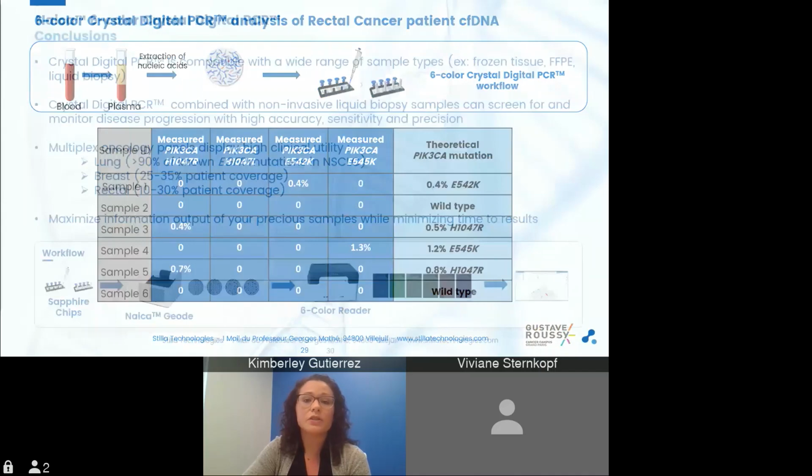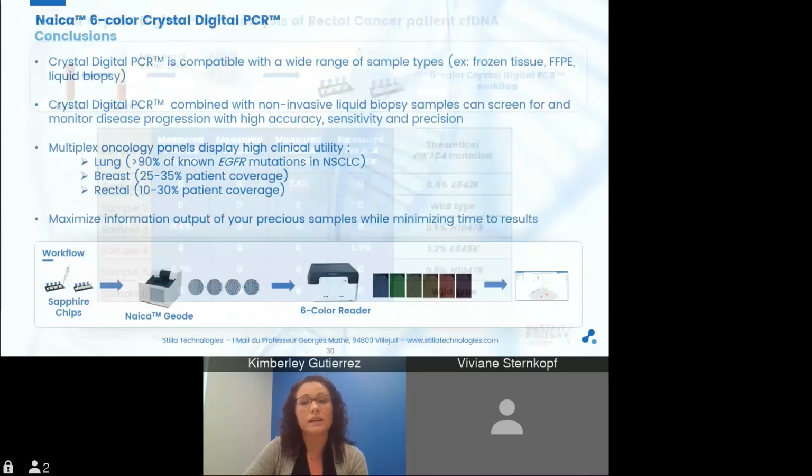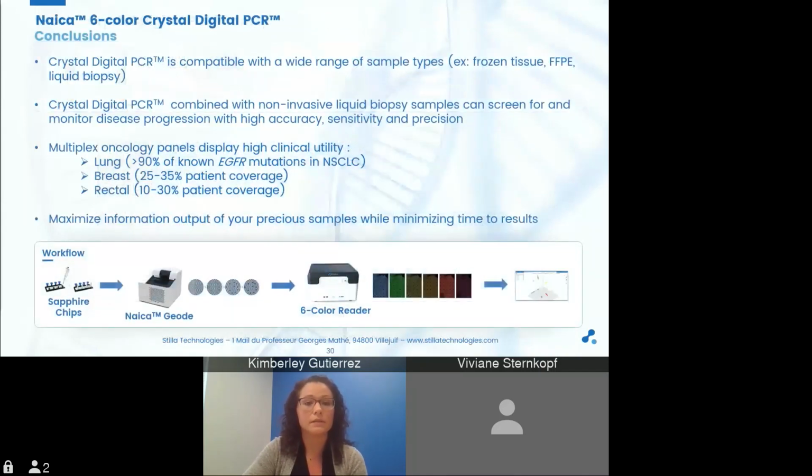In conclusion, we have shown that 6-color crystal digital PCR is compatible with a variety of sample types. We have also demonstrated that combining crystal digital PCR with non-invasive liquid biopsy samples can be used to screen for and monitor disease progression with high accuracy, sensitivity, and precision. The 3 multiplex oncology panels for lung, breast, and rectal cancer each demonstrated high clinical utility. And overall, 6-color crystal digital PCR can be used to maximize information output of your precious samples while minimizing cost and time to results.